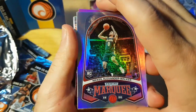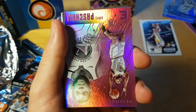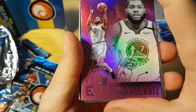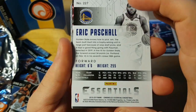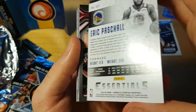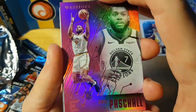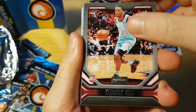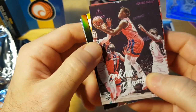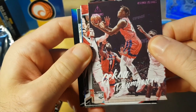And Nickeil Alexander-Walker. I wonder if this is a Prizm or regular. And yeah, I think this is pink Essentials of Eric Pascal. So, Pascal was hot for a couple of weeks in the beginning of the season. People were even calling him Zion Pascal. Kendrick Nunn. And I think this is a pink parallel of Luminance.